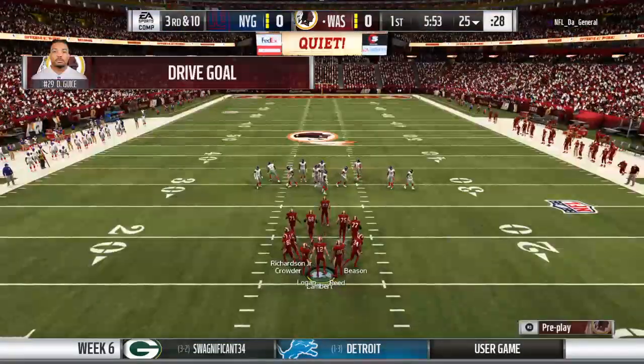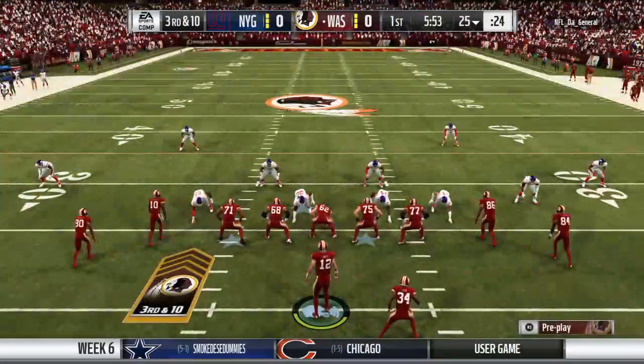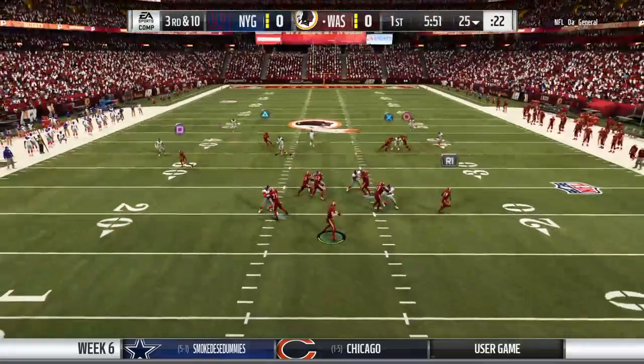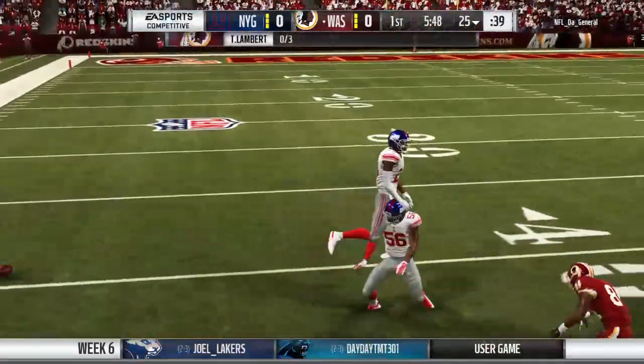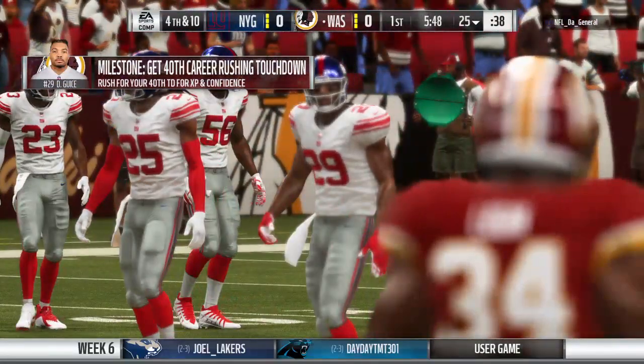So now an early 3rd and 10 here on their opening drive. From the gun, Lambert. He's going to sling this deep downfield. And incomplete. He can't hang on. Would have been a nice catch. Instead, it brings up a 4th down.